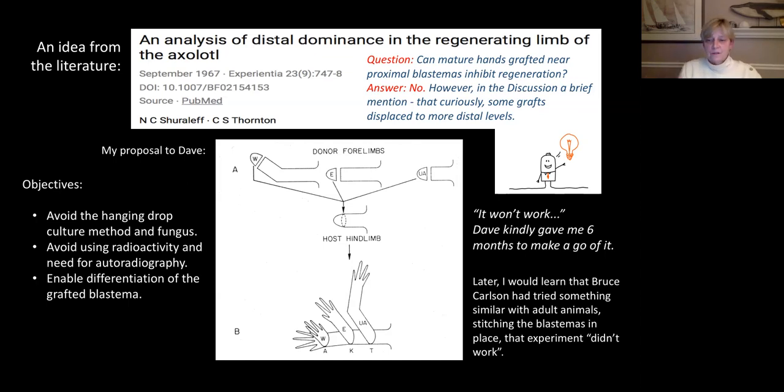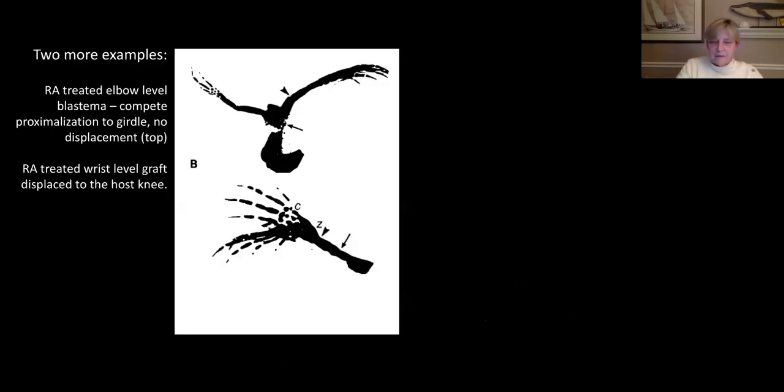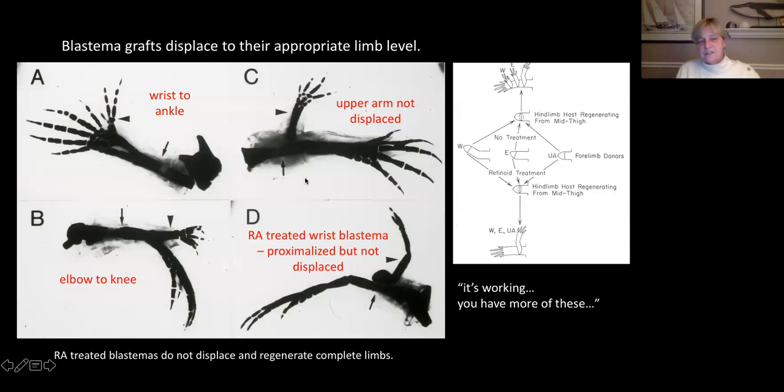So let me go back. These are actually stained and cleared examples from those first experiments. The arrows mark the level of the limb where the blastema was grafted. So a wrist blastema was grafted here. It regenerated a wrist and hand. These are digits from the hand. And it intercalated right with the ankle.